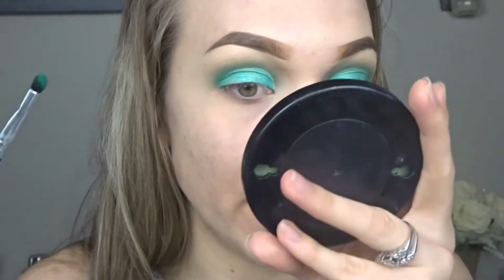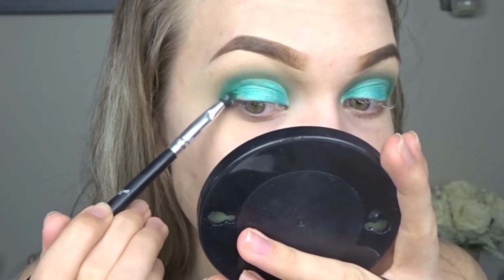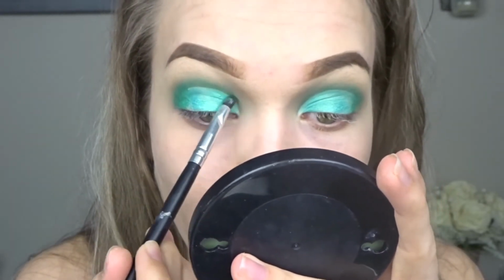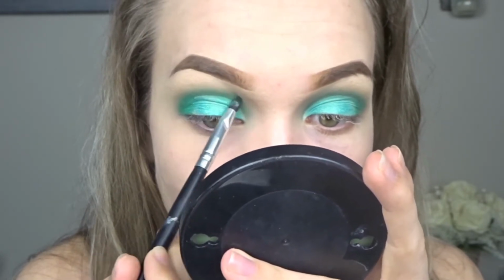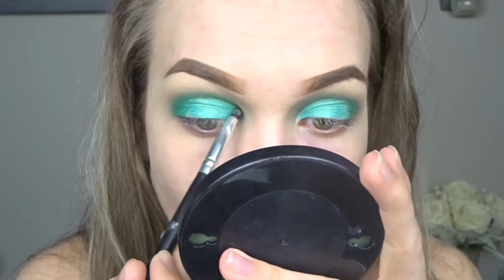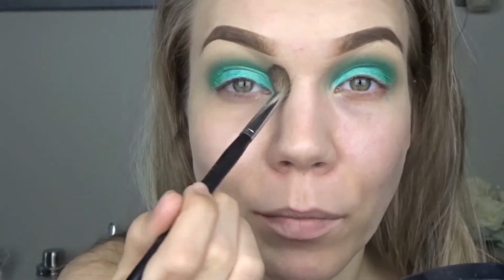So I'm gonna take a smaller brush and that matte one, and I'm just going to blend things a little more. Go over that line. Just soften that up a bit. And blend. See how much better and not natural, but just better that looks.